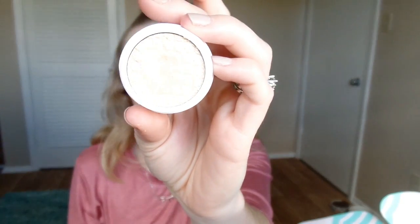The shimmery eyeshadows are best applied with your finger because it is a cream to powder formula. So it is super soft and creamy, and you can press your finger in. I don't know if you're going to be able to tell on camera, but you can press your finger in and make a dent in it. That's just the way it's formulated. So that's why they say it's best to apply these with your finger instead of a brush.